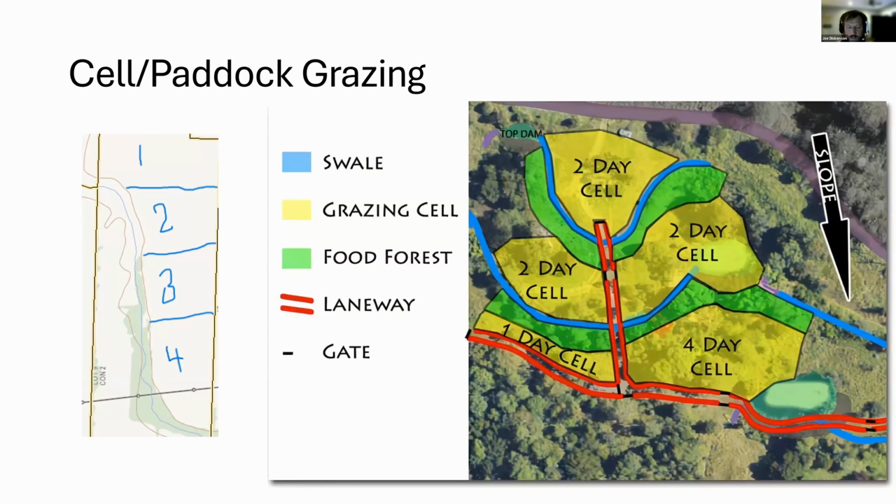What we tried to do was have the animals in each one of those strips for about a week. That way, when we did that, that gave a rest period of about a month for every section except section 1. Section 1, we didn't quite have that luxury because we had the water tank. Later on, we did put a fence in right in line with the laneway, so we could give section 1 a rest, and we went with that approach.